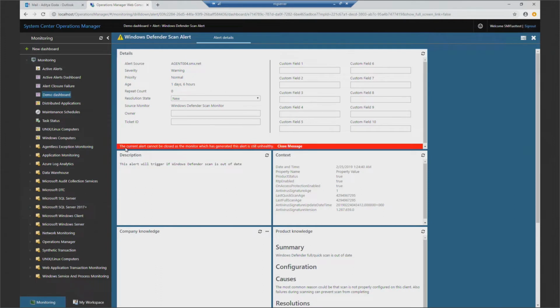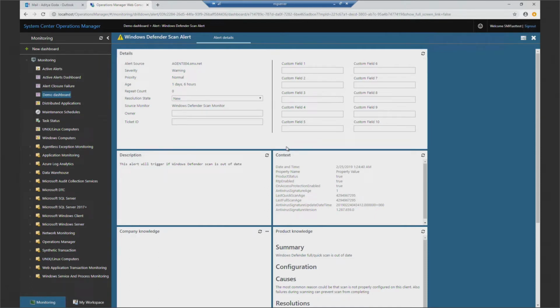So the error we get is that SCOM would not allow the alert to be closed, because the current alert is associated with a monitor whose health is still unhealthy, right? So we are not allowing the alert to be closed. Now, as an administrator or an operator, you would want to know what are the alerts which have tried to be closed but could not be closed because the health is unhealthy, right? So we are introducing a new dashboard which is called alert closure failure.